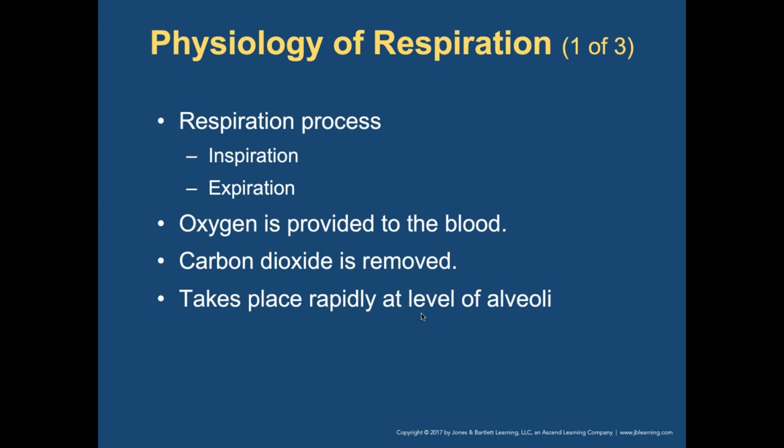Then in healthy lungs, the exchange of gases takes place rapidly at the alveoli. So we're cleaning the blood as it goes through the heart. We're taking the oxygen out of the blood when it goes into the alveoli. So you see that this is so fast that we don't have to think about it. And it still blows my mind, if y'all can't tell, I'm harping on it, that it just does it automatically and we don't have to worry about it.